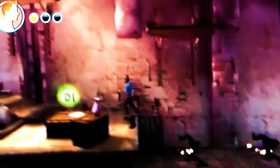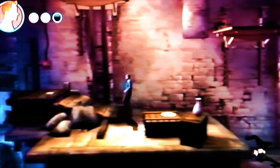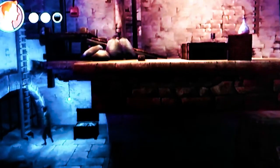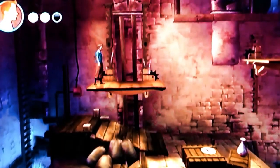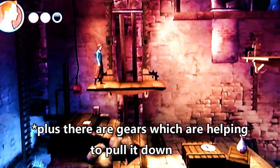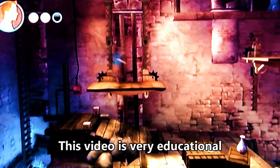You see, children, this is how enemies... Wait, what's a medical thing? Medical... I got an extra life! Yeah, boy, let's go! And this is where you can get another treasure. And what's this? So you see, children, whenever you apply a weight on it, the gravity pulls it down, and there's gears over there which is pulling it down. See? Science again. This video is very educational.